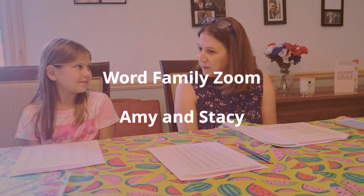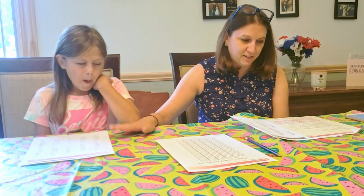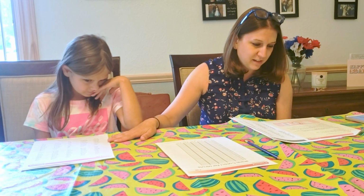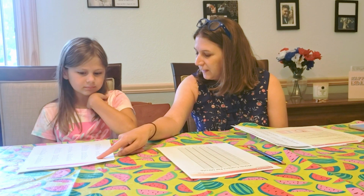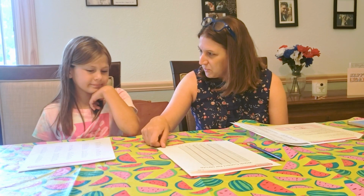All right, Stacey, today we are going to play Word Family Zoom. This is a fluency game that's going to help us gain some speed and accuracy in our word reading. You have here in front of you our target word family practice sheets, and I have the timer, and we are going to practice reading the rhyme, which is our ending part of the word, the vowel and the ending consonant or consonants, and all the words underneath it. We're going to do a little practice reading through those words.